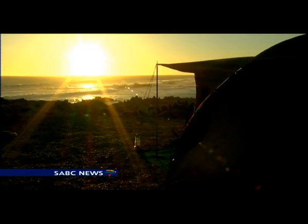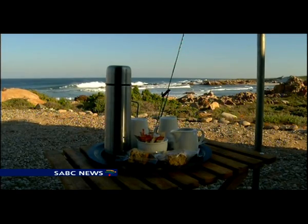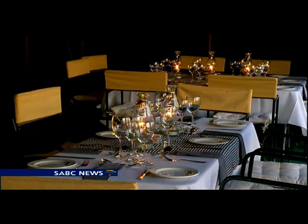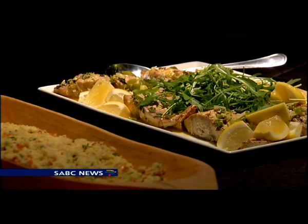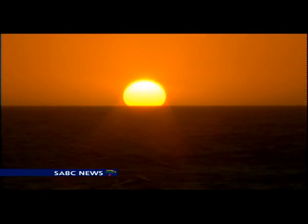Fully serviced tents where one wakes up to coffee and rusks, a hot shower and full breakfast to start your day. In the evening, a sit-down 3-course meal, warm, luxurious beds with the sound of the ocean to lull you to sleep provides an unforgettable camping experience.